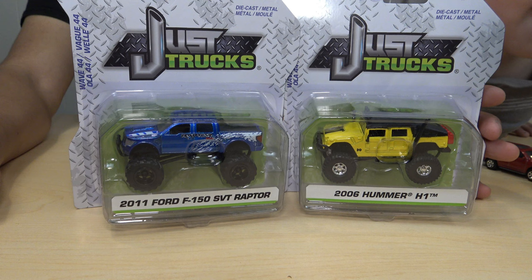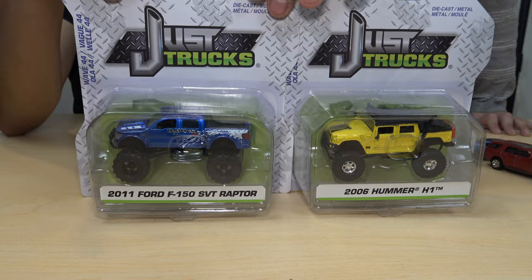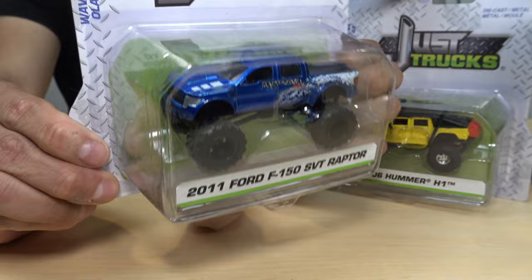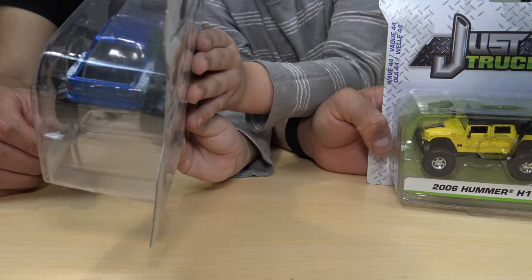Here they are. These ones, we're actually gonna keep in these boxes because we're gonna try to collect them and keep them in the packaging. But so you guys can see it, this is how they look. There's the Ford F-150 SVT Raptor. And there's the front. Very nice wheels. The monster wheels. Back. That's the back. I try to stand it. There it is. And this is a nice, beautiful Hummer H1.